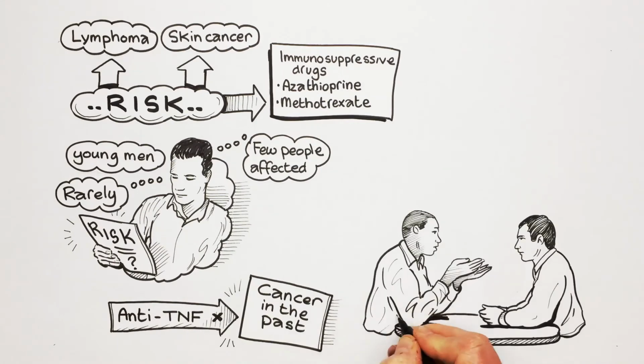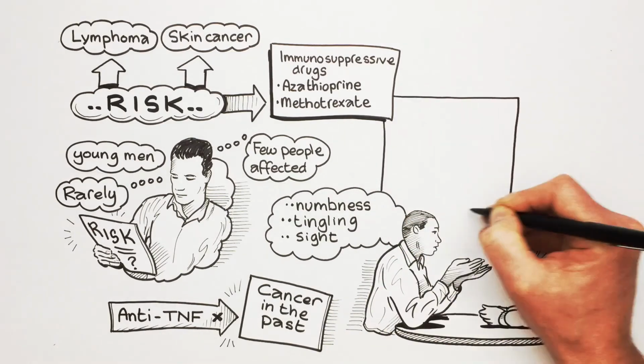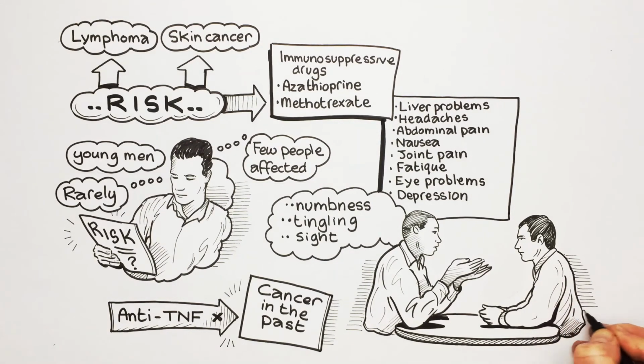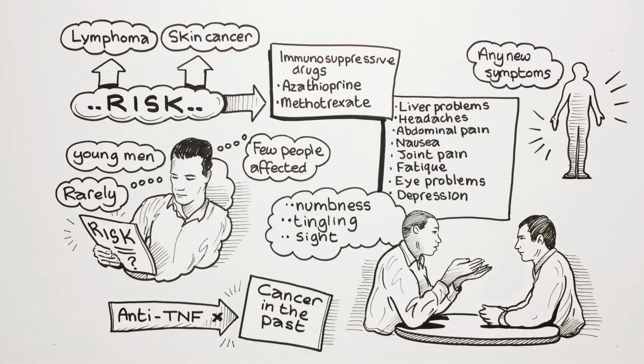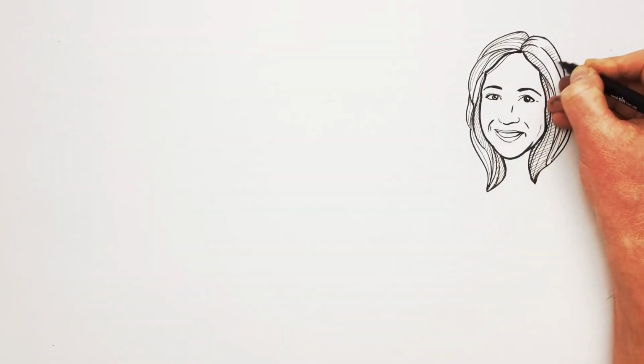Very rarely, nerve damage occurs. Tell your doctor if you get any numbness, tingling, or problems with your sight. Other rare side effects include liver problems, headaches, abdominal pain, nausea, joint pain and fatigue, eye problems and depression. Let your IBD team know about any new symptoms you develop while on anti-TNF drugs, whenever they occur. This is not a complete list of side effects of anti-TNF drugs.